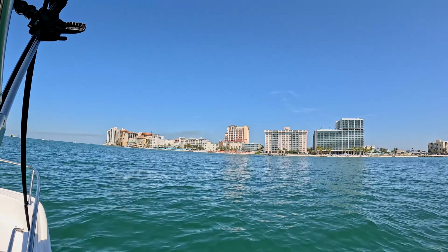So many tourism and party and fishing boats out here. That Sea Screamer is pretty cool. Boy, it casts a big wake too. Here we go. It takes tourists out to see dolphins and just see the sights out here.